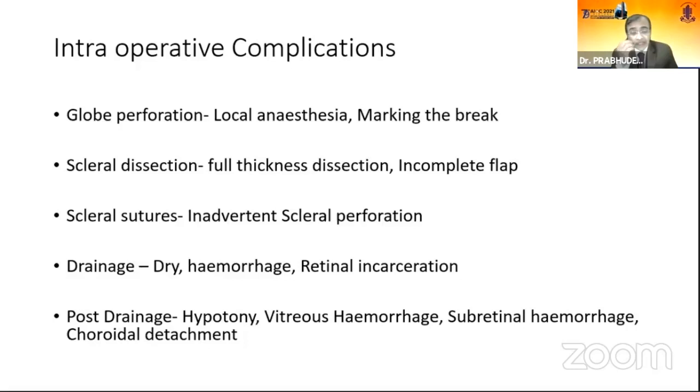Now, in one of the talks, we will be discussing shifting from buckle to vitrectomy. One of the indications: if the hemorrhage is very severe, you may have to resort to doing a vitrectomy on table itself.